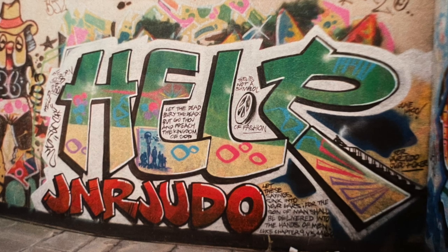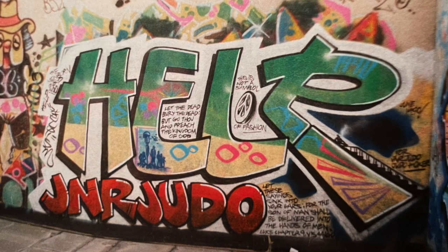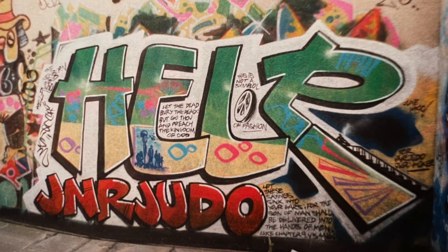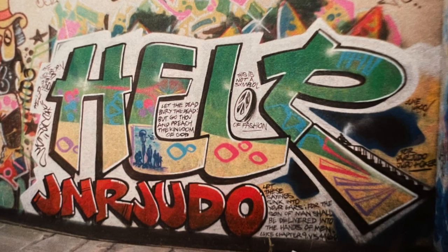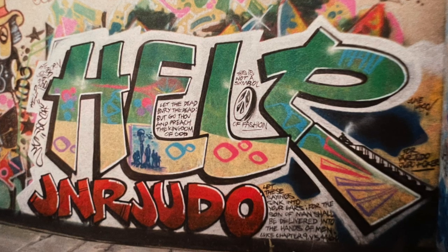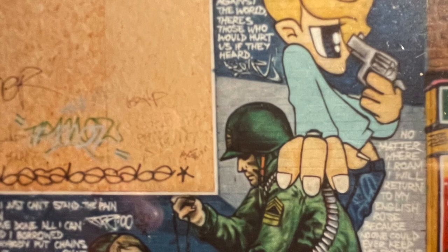This is the Help piece. Look at that beautifully sprayed piece. Now, the letters don't seem like anything special, but it is absolutely immaculate. And look at the fill on it. Look at the detail on the fill of it. Judo was his brother, by the way. And Junior Judo, I think, was when his brother had his first son. I think that's what it is. If I'm wrong, just correct me in the comments.